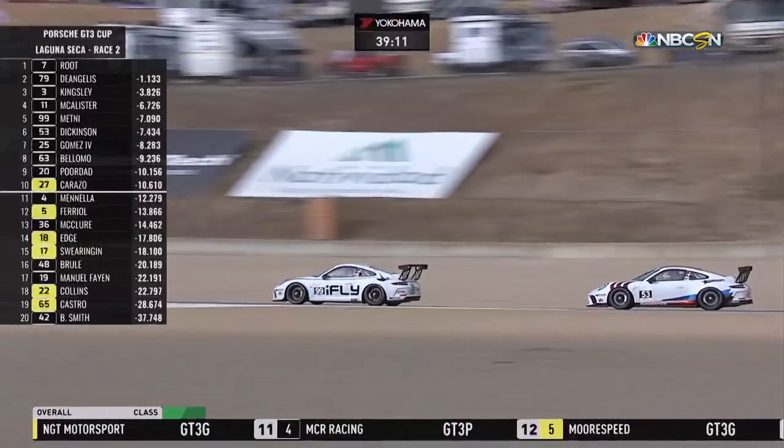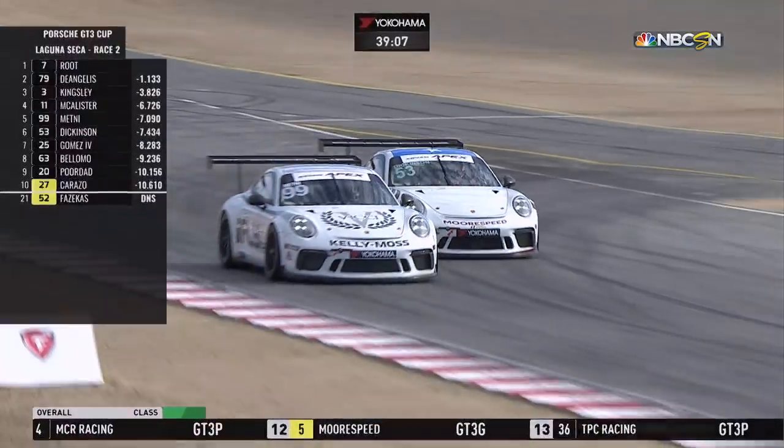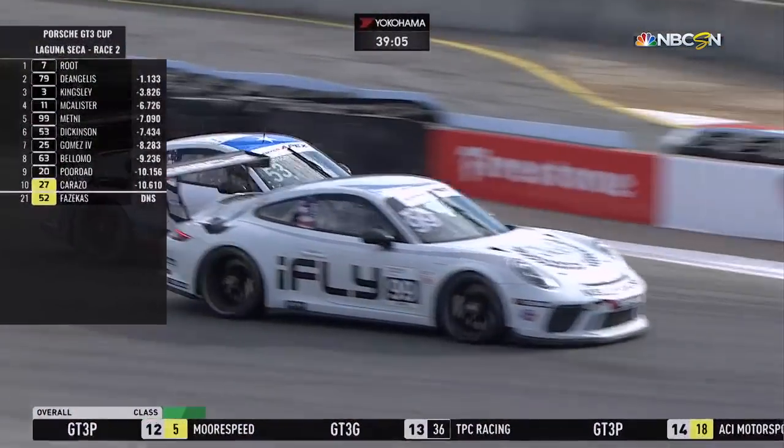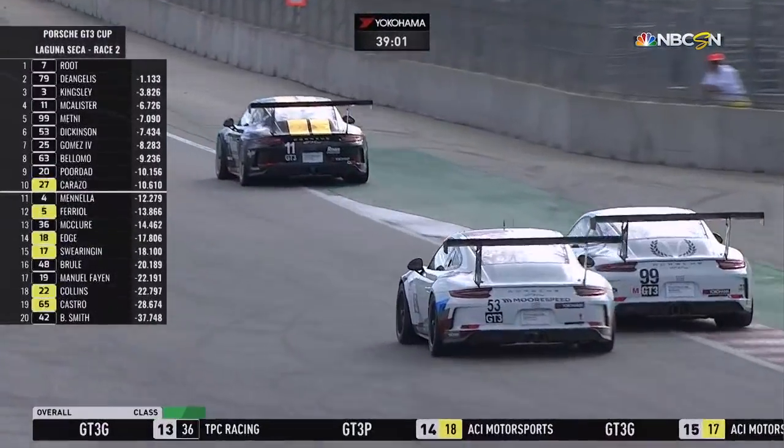The 2 white cars, the iFly car is Alan Metney. That's his company. That's a very unique and great experience if you're interested in that. Dickinson will take a look around here. Did Metney run a little bit wide?